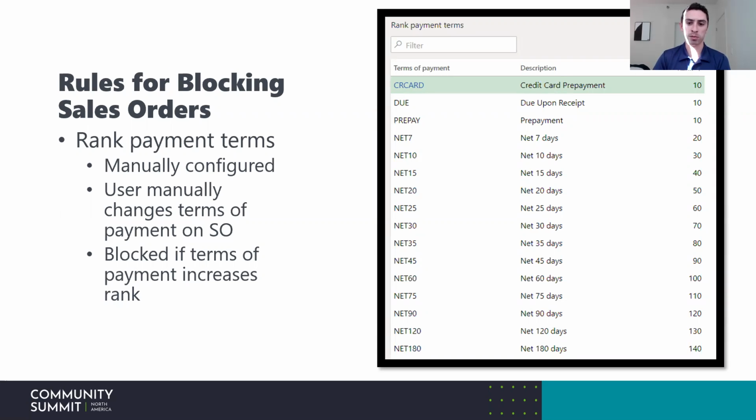Obviously, we have the terms of payment coming across defaulting from the customer. So if there is a reason why that customer service rep is changing the terms of payment to give them better terms, then we want to take a look at that and determine why that's the case. Like I said, the opposite, if you're at net 30 days and you're changing to net 7 days and the terms are much stricter, that's not going to block the sales order. It's going to let it go through because the terms of payment are actually more favorable from Stein's perspective.